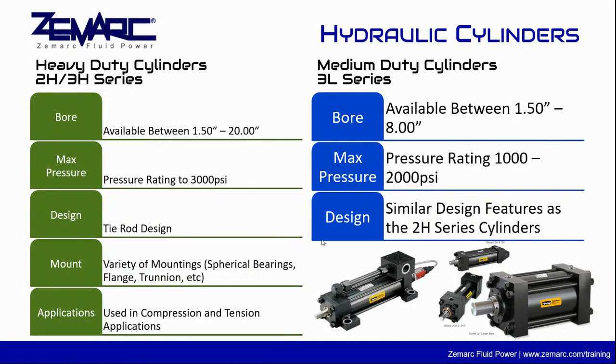You can often find 2H and 3H in many types of applications and is one of our most commonly used cylinders.